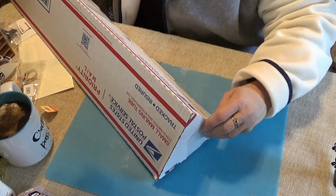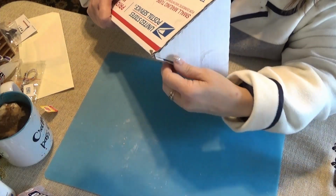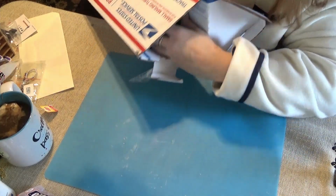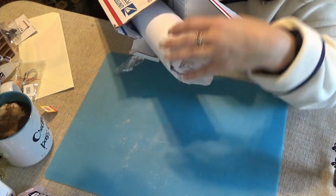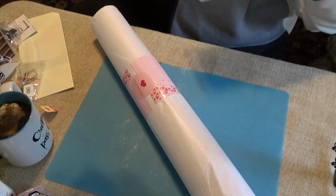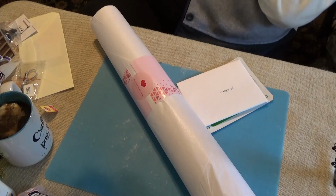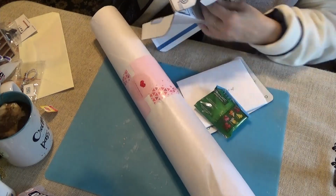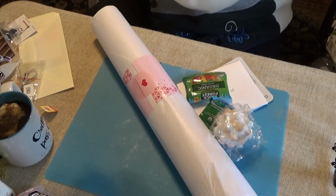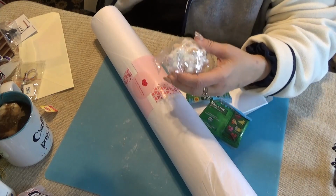I guess I need a scissors or some such. Maybe. See if I can open it up down here. Let's see. What's in here? Ooh, goodies. Oh, and more goodies. And more goodies. Oh my goodness, this is such a cool thing. Yes, I did order this. I ordered off of Etsy.